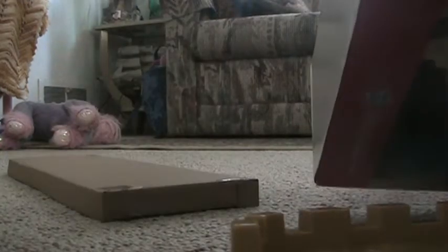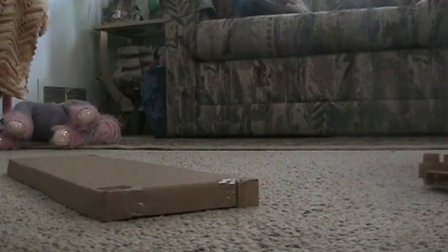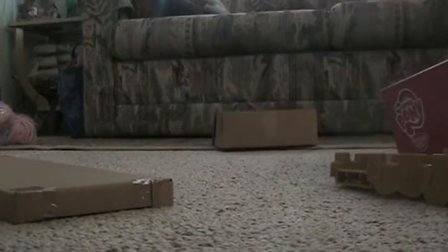Unneeded cardboard. Okay, this has stuff inside it. So, it looks like the stuff is taped. The top. Alright. Okay.